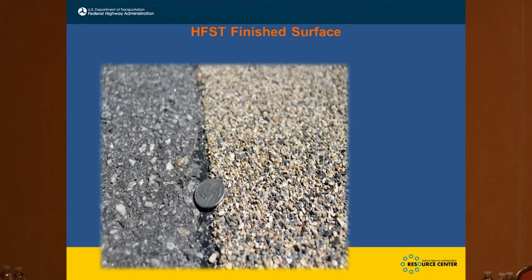All right, here's a picture of the surface on your left-hand side. You'll see that that's conventional dense graded asphalt, and on the right-hand side is the high friction surface treatment. Again, a very thin lift. Whenever I've driven over it, compared to a dense graded mix, the high friction has, to me, a little bit quieter sound, a little bit more pleasing sound. You really don't notice it going over it.